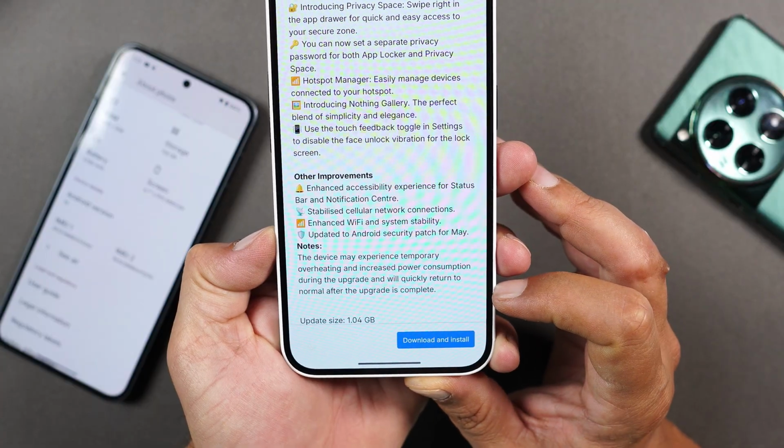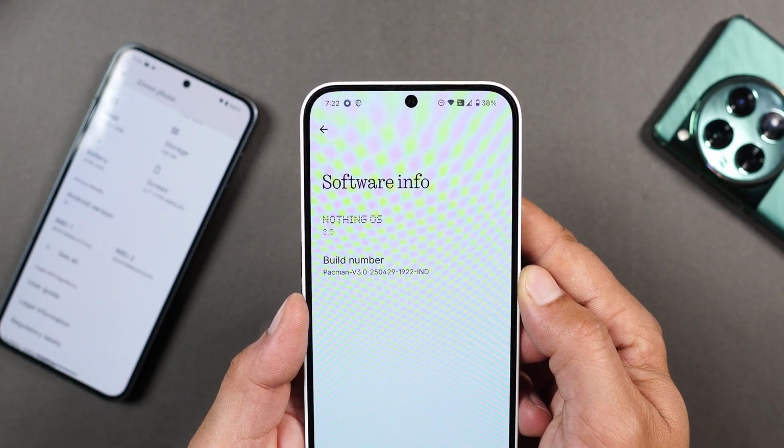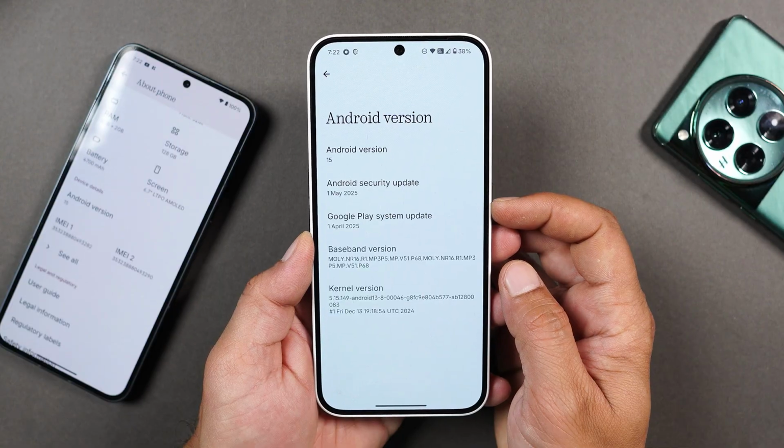And you can see the update size was quite huge on the Nothing Phone 2a, which is more than 1 GB. The version of this latest update is 1922 and it comes with the 1st May 2025 security patch.